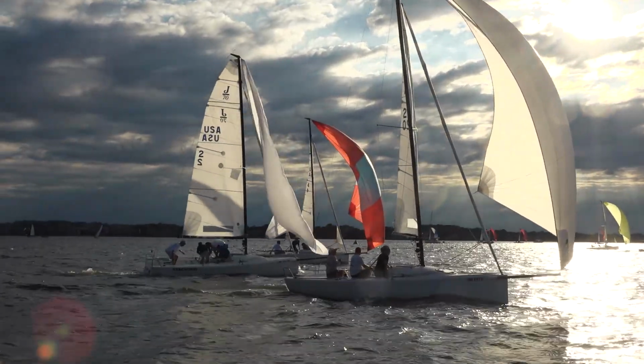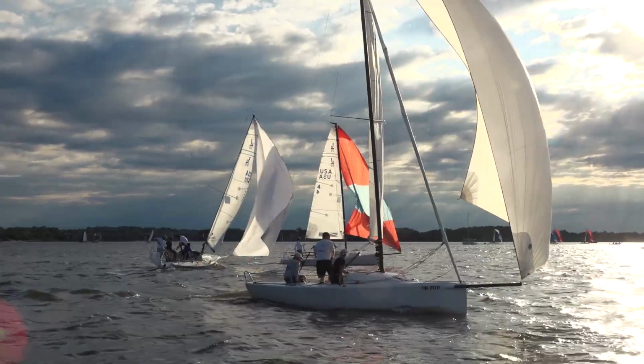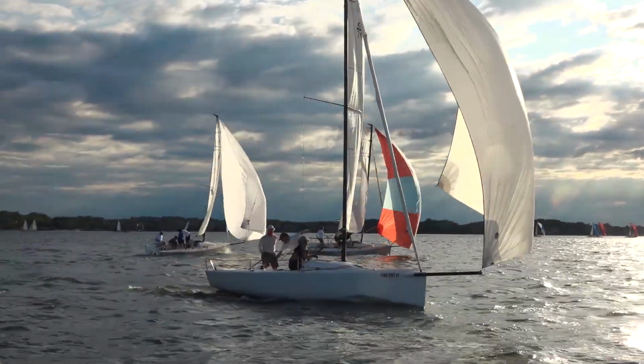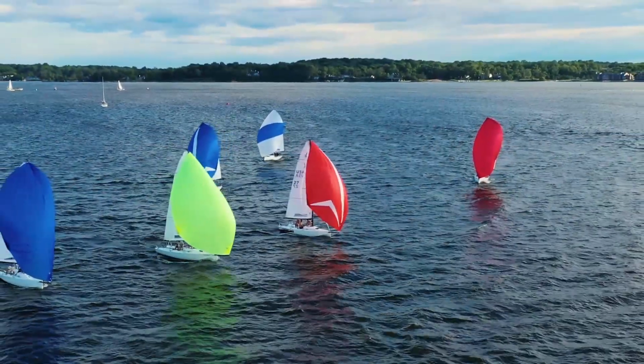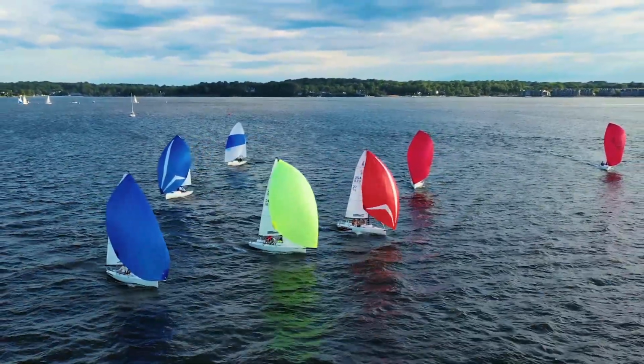You obviously see a big split in the fleet here. Half the guys jibed early and went to the right side of the course looking upwind, and these guys are doing their first jibe here, so a massive split. Unfortunately for the guys over here on our side, it looks like the other side has done a lot better.